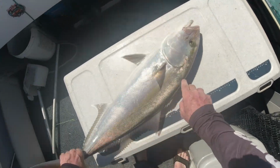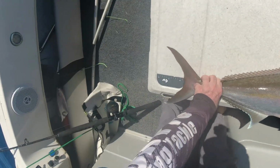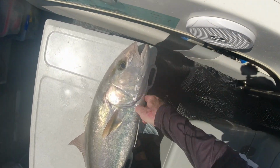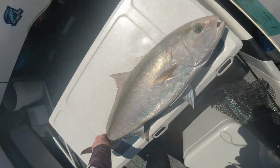Right. Come on, roll over. I want to measure you. What are we at? We're up to the end. Now you would be 2, 3, 4, 5, 6, about 96.